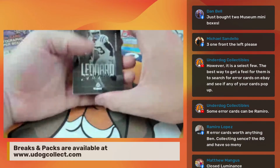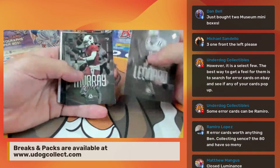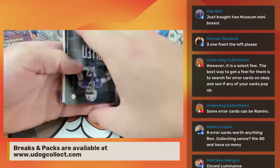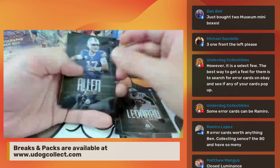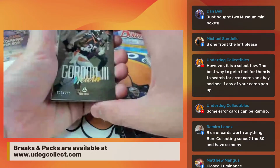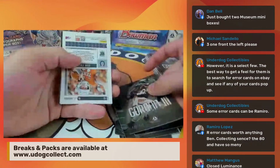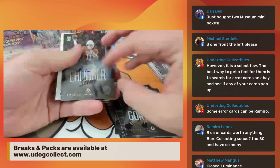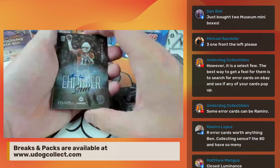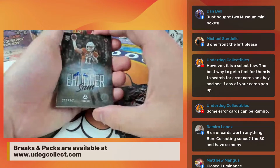Let's see what we can get. Darius Leonard. There's Kyler. Josh Allen. Cam. Here's a gold Melvin Gordon out of 299. And here is our auto for this pack. It looks like it's going to be a quarterback rookie, Sam Ehlinger. Sam Ehlinger, one of the two.